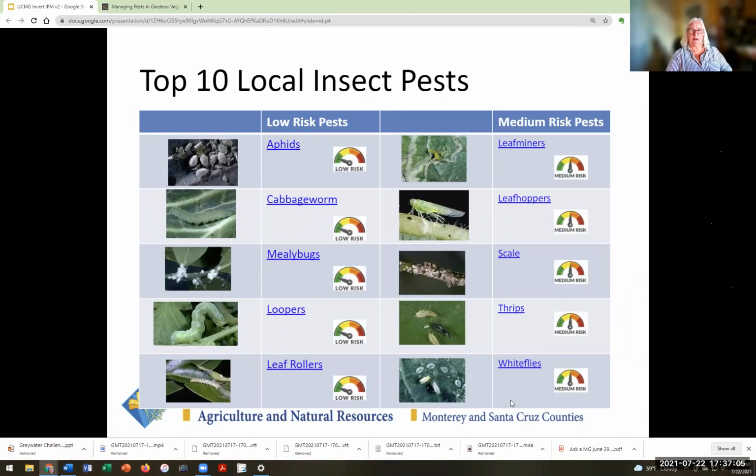The medium risk ones are either harder to deal with for one reason or another, or more likely to kill the plant dead. And that's why it went to medium risk.